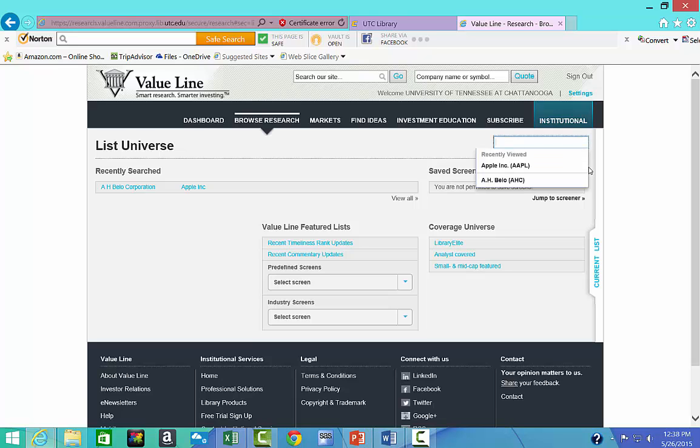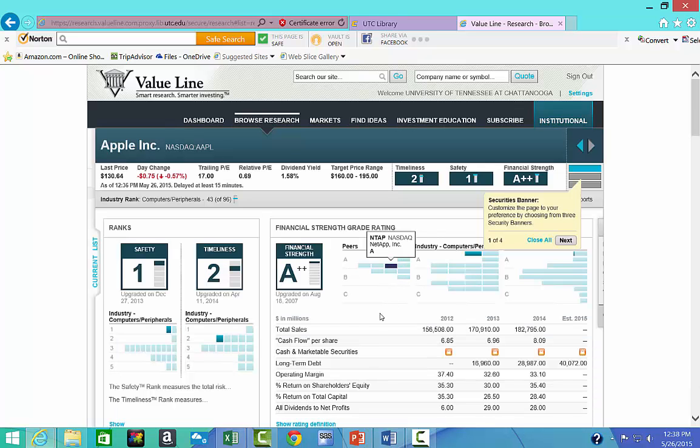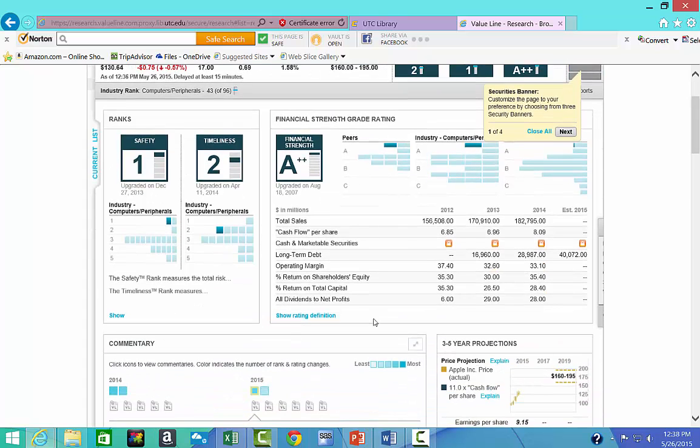and I'm going to type in the Apple ticker symbol here. And then this gives me a page full of tons of information. Well, the price currently, as of May 26, 2015, was $130.64. And you can see the dividend yield, which says what percentage of that price is paid out in dividends per year, is 1.58%. That's a pretty normal type of dividend yield.